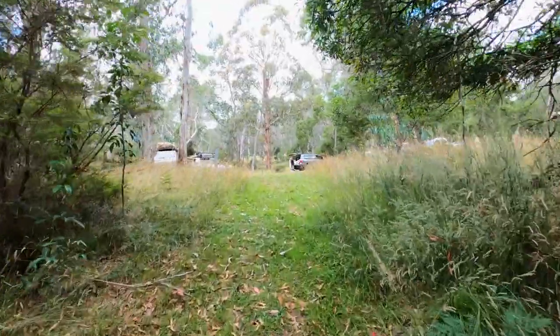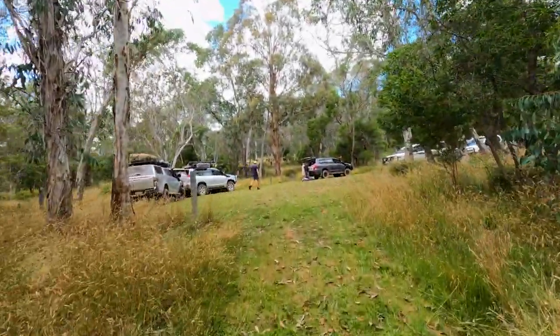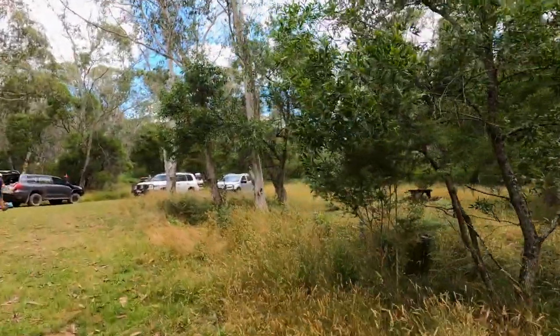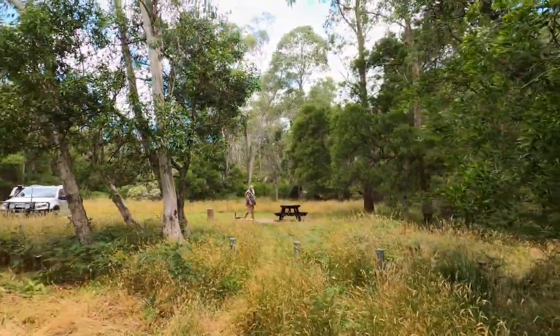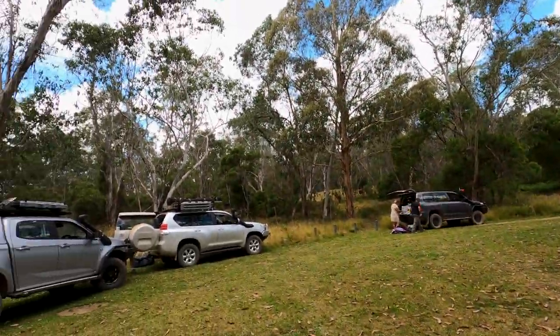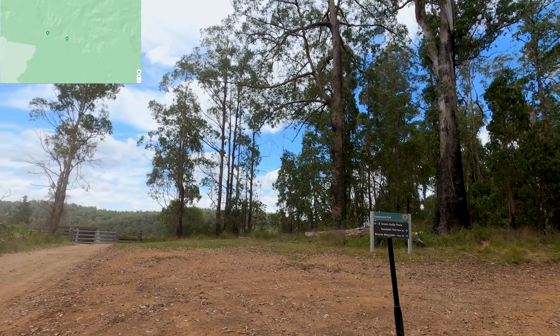So we've all just stopped here for lunch. Picnic tables. Next stop, Youdales Hut, down the steep, winding trail.